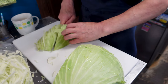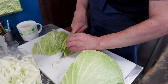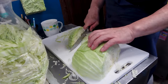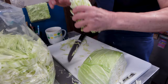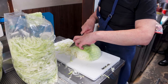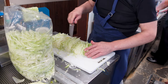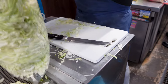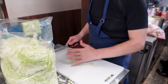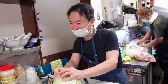The knives are all well taken care of, which makes them sharp. This is for the stir-fried dishes. I put the pieces in here. This cabbage is used for stir-fried dishes. It gets more difficult to use as the amount decreases, because it gets shorter in height, and the knife also starts hitting the board.